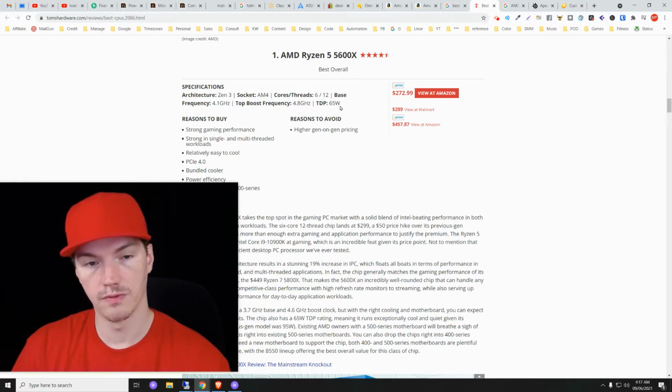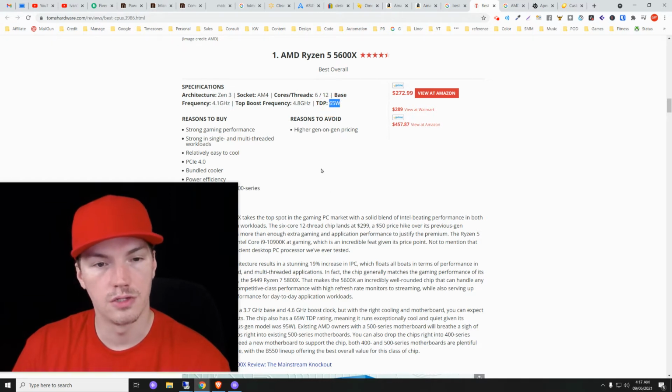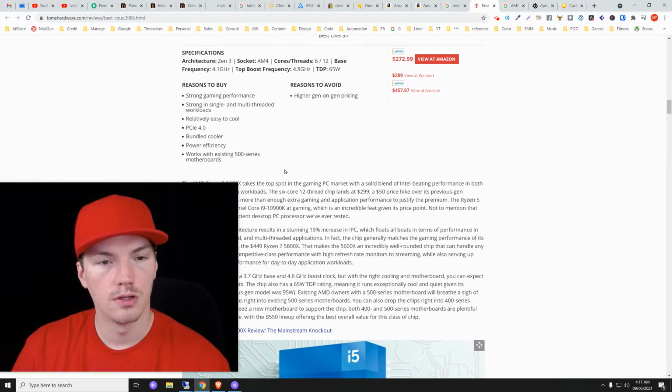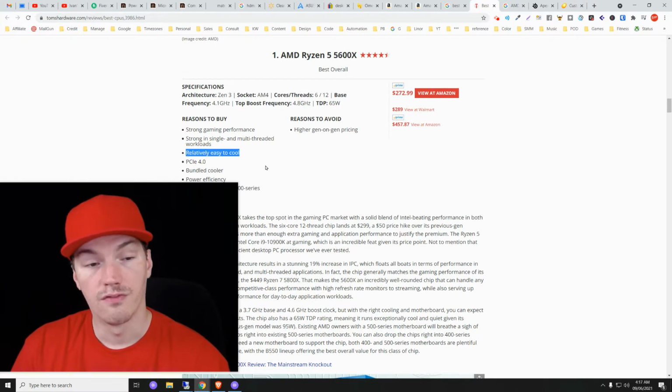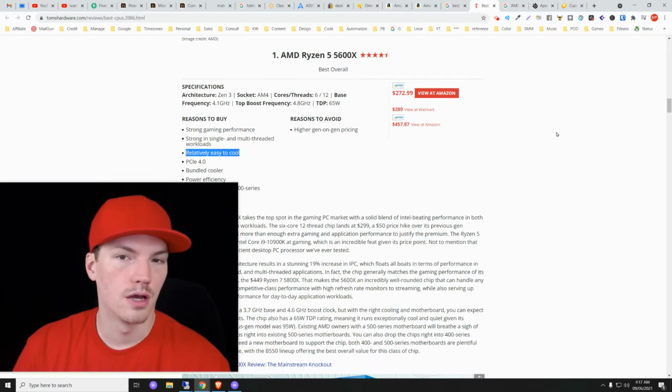And if you look at the TDP, I don't remember what that stands for, but it's got something to do with power consumption. That's the lowest I've seen so far. So it's very low power consumption, doesn't get hot very easily, comes with its own fan and heatsink, like the one I was showing you guys before.